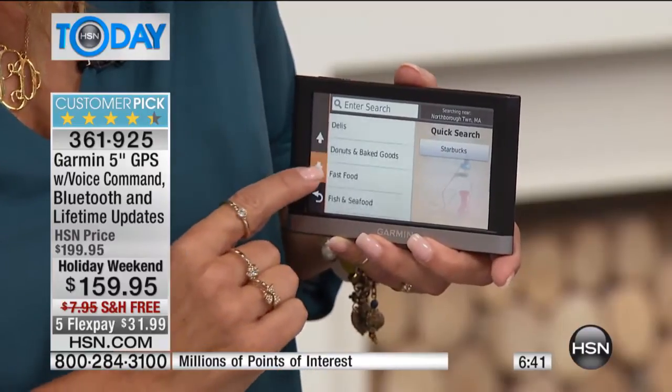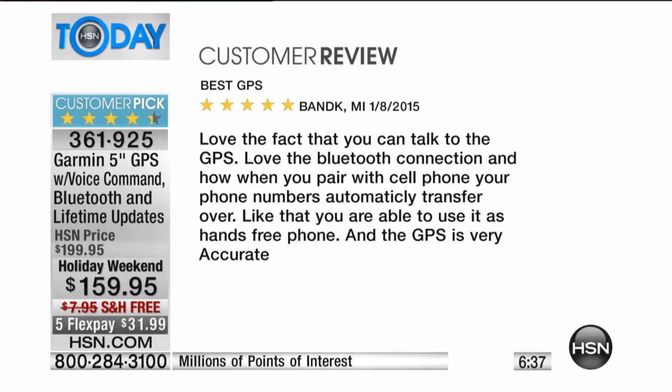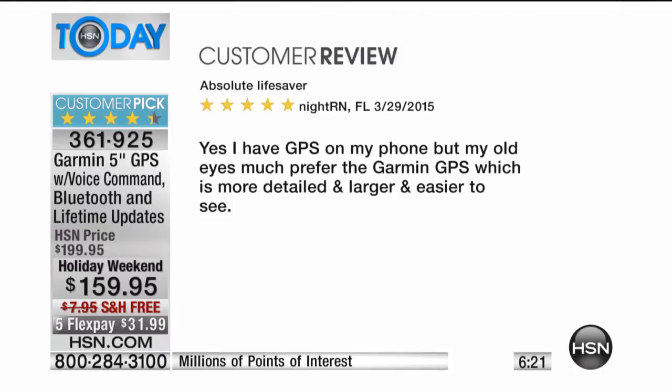Let's put some reviews up, because if you see all those stars lit up there, you know it's for a reason. This one's from Band K. Love the fact that you can talk to the GPS, love the Bluetooth connection, and how when you pair with the cell phone, your phone numbers automatically transfer over. So yeah, you can use this as a hands-free phone as well. And the GPS is also very accurate as opposed to the ones on your cell phone.